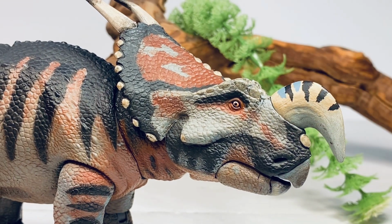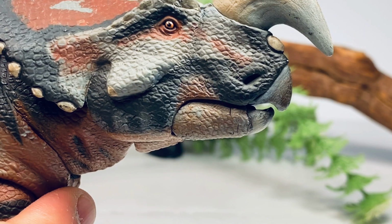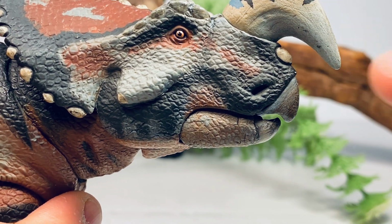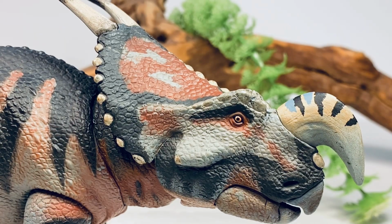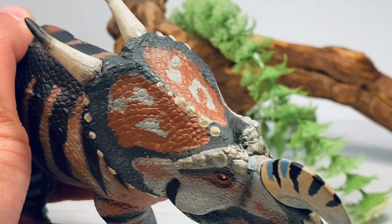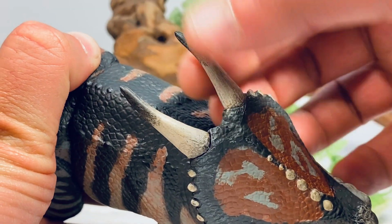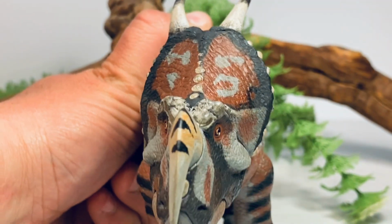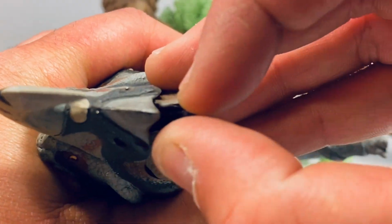The eye is painted orange with a black pupil. The beak at the front is a light gray color with some dark dry brushing that adds a little more definition. You got the nostril sculpted in right there, and the main head is a light gray color with a lot of black mixed in, and you have some rusty brown for the frill pattern. You can see the horns on the top have a nice dry brushing of black to add a little more definition. And let's look at the frill from the front.